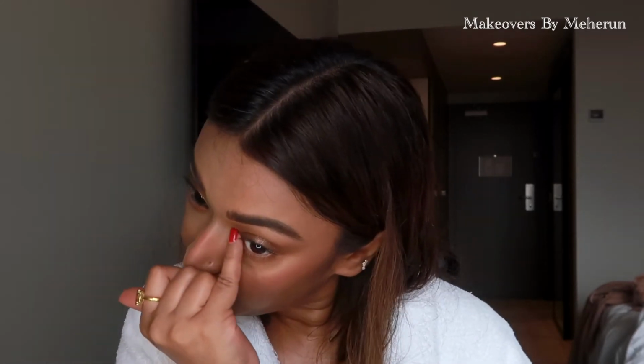See that? And a little bit with my finger just in the inner corner, like so. If you have noticed, I have used very few brushes today because when I'm traveling, I like to keep my makeup routine simple.